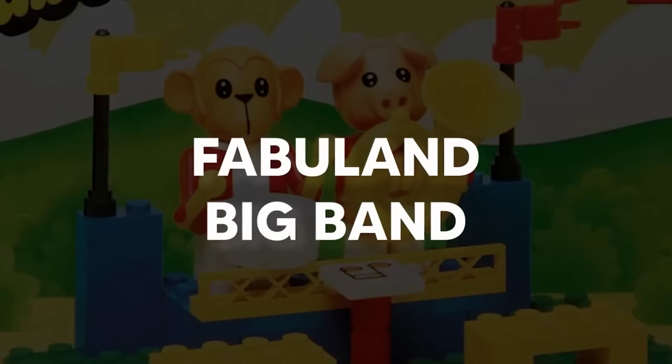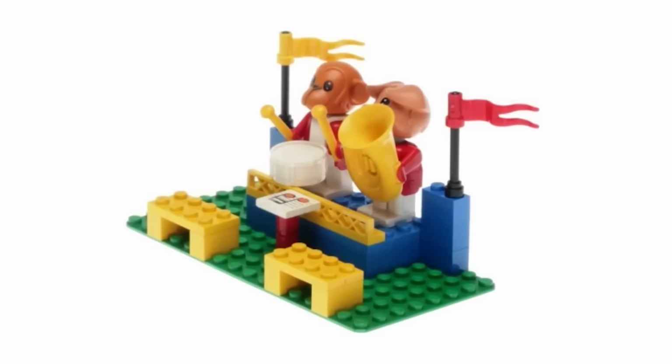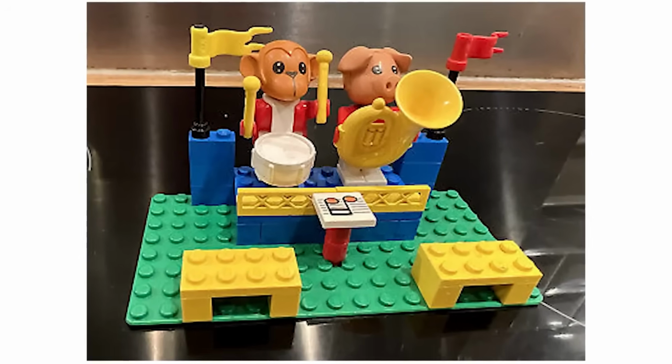Fabu Land Big Band. What a weird name. Let's rewind the clock back to 1979. I think the earliest here, when LEGO introduced the Fabu Land line, a curious blend of Duplo and traditional LEGO sets featuring adorable anthropomorphic animal characters.